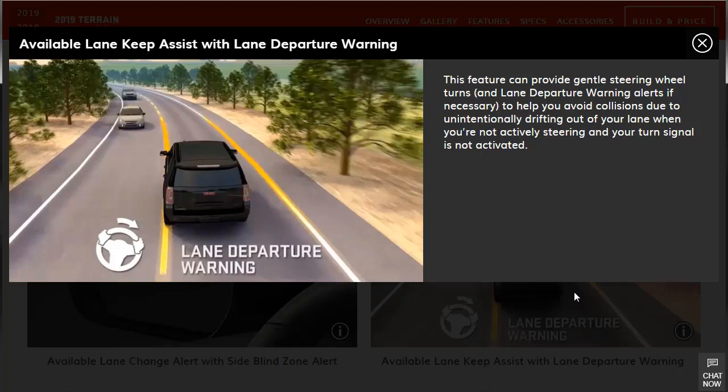Alerts you if necessary to help you avoid collisions due to unintentionally drifting out of your lane when you're not actively steering and your turn signal is not activated. So it's paying attention to if you're drifting out of your lane. And I would think that'd be dependent upon how clearly the roads are marked. Some roads don't have very good lane markings, and so does this thing still work when the painted lines are really, really faded or you can't really see them?